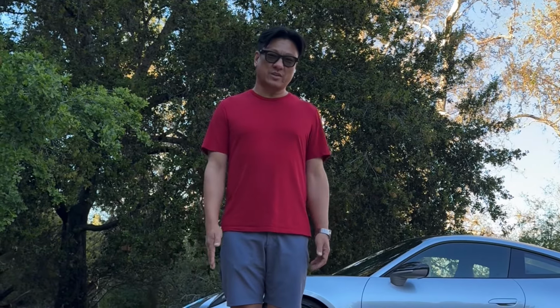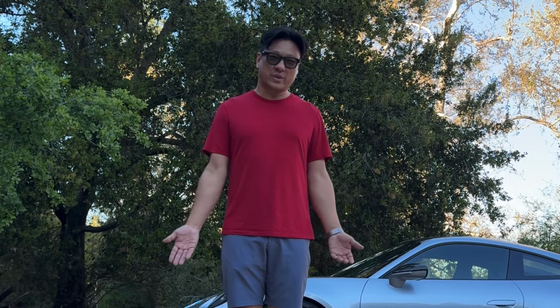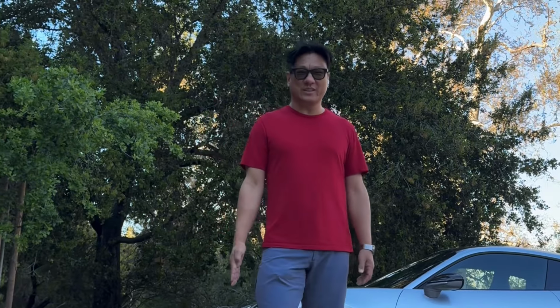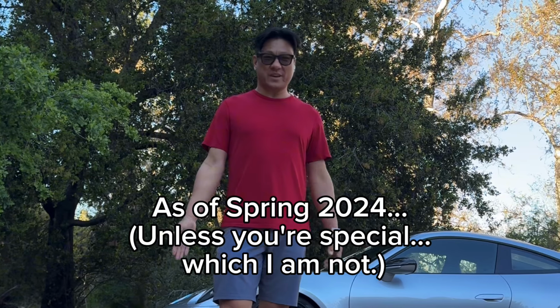So these cars are usually in the low 200s now, 225 to 250 depending on options, and dealers are adding an additional dealer markup on that between $25,000 and $75,000 to buy these cars. So they are really expensive. I actually paid way over MSRP for mine for a certified pre-owned car.